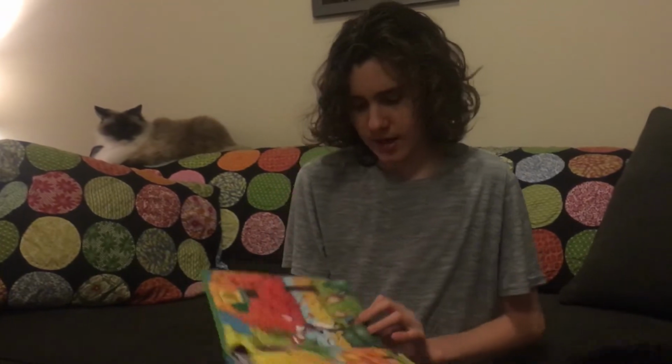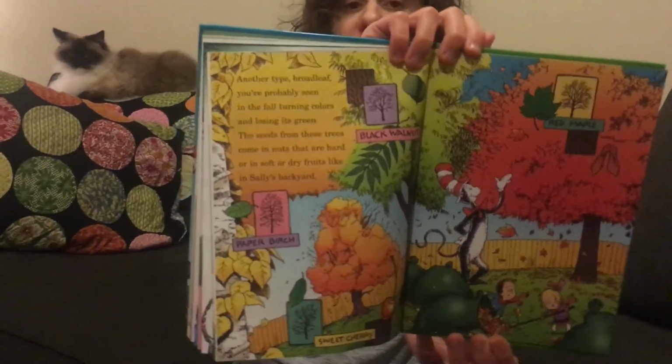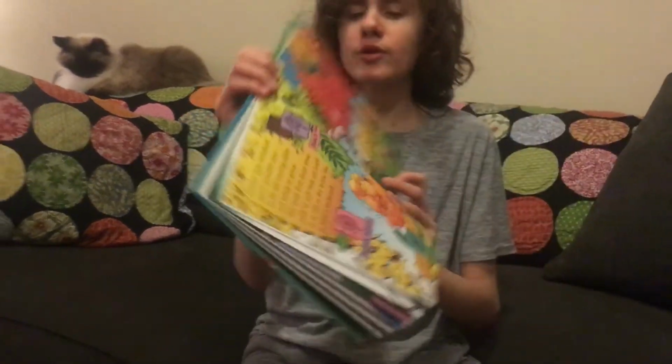Another type, broadleaf, you've probably seen in the fall, turning colors and losing its green. Seeds from these trees come in nuts that are hard, or in softer dry fruits, like in Sally's backyard. And here we go. I always thought this was an amazing example, that it showed an actual person having one of these trees in the backyard. I don't know if it was this exact one, but I had a similar kind of tree.